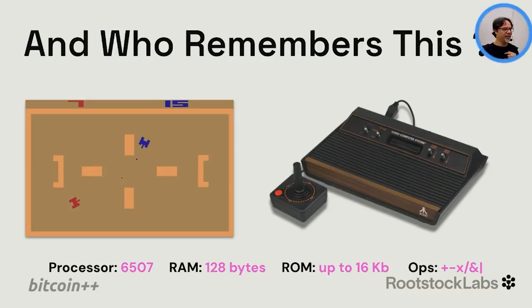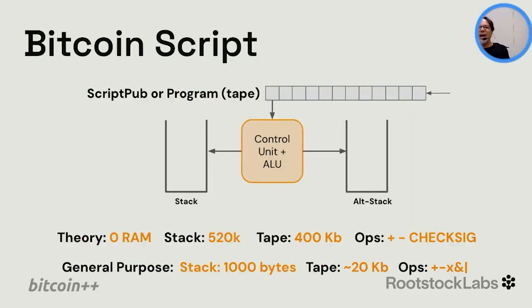You're young, but maybe some of you have played with the Atari 2600. I did when I was a kid. I played a combat game. This machine had 128 bytes of RAM, and with banking you could have like 64 kilobytes of ROM, and it could do addition, subtraction, division, multiplication and bitwise operations in just a single instruction. It was super powerful. But now we have Bitcoin.